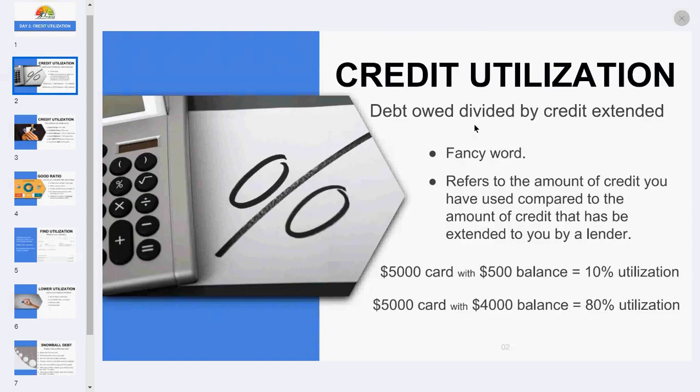Now, credit utilization is the debt owed divided by credit extended. Basically, it's just a fancy word, you guys. This refers to the amount of credit you have used compared to the amount of credit that has been extended to you by the lender. So, for example, let's say you have a $5,000 card with a $500 balance. That's 10% utilization. If you have a $5,000 card with a $4,000 balance, that's 80% utilization.